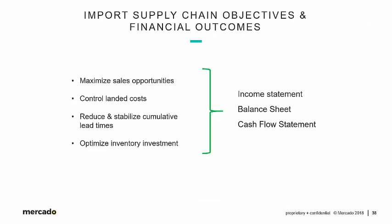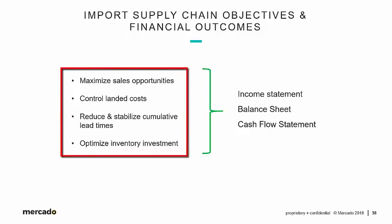Last slide in this section. Import supply chain objectives and financial outcomes. This looks a little bit like the 7P2T methodology slide that we looked at some time back. It looks like it because what's on the left was actually on the right in the 7P 2T slide. There's a reason for that.